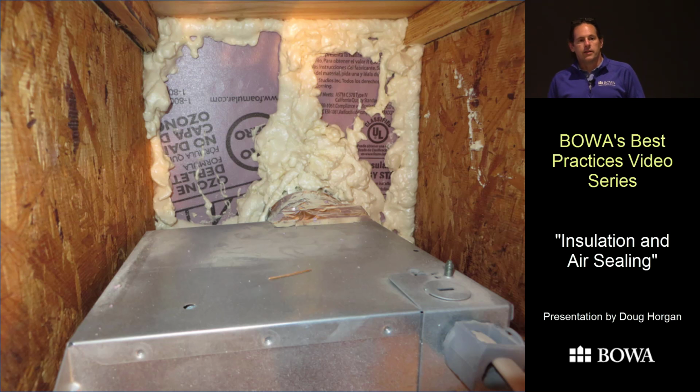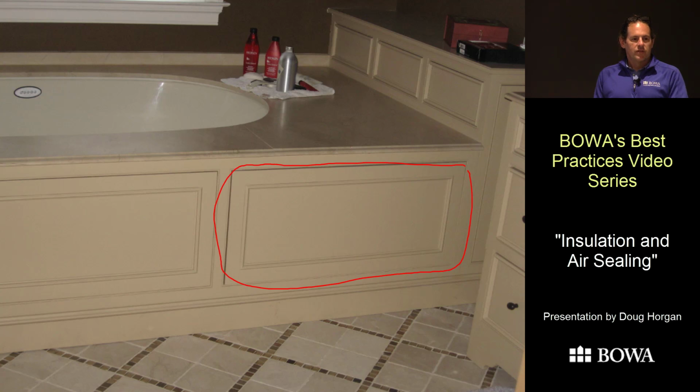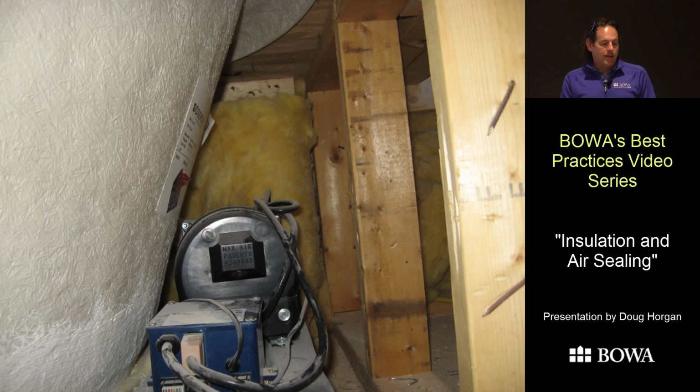Another sort of classic example of a comfort issue is, my bathtub is freezing cold in winter. Can you fix that? Well, in this case, it was pretty easy. It was nice. We should all remember this. This is a removable panel. So it's easy to get to the motor on this Whirlpool tub and to look past the motor and see the uncovered fiberglass insulation that's allowing outdoor air to leak through.